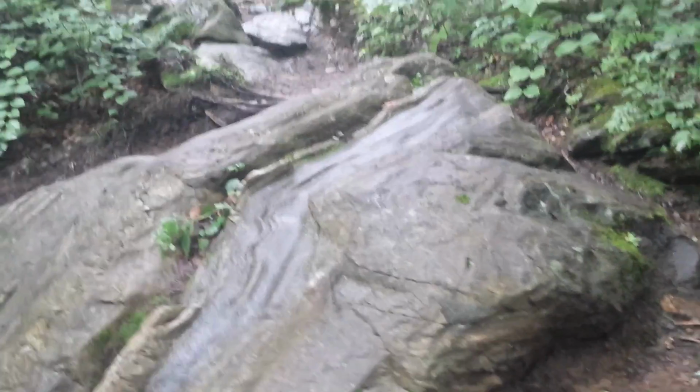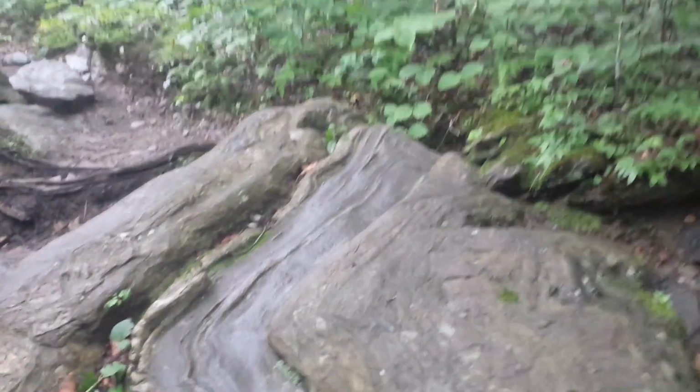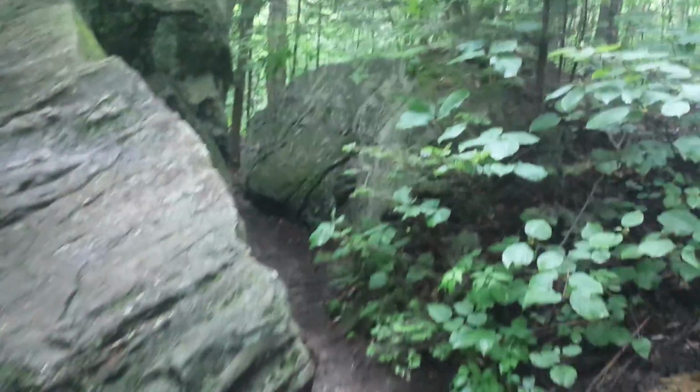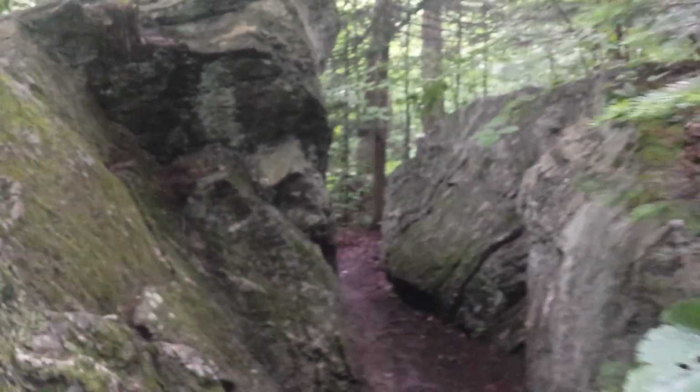Pretty cool rock. Check out this smooth. The water just ran through here. We got this little area here. The trail is up that way. We're gonna go through here real quick.